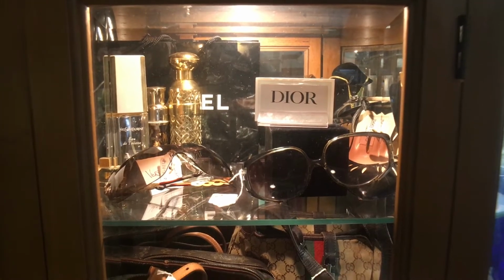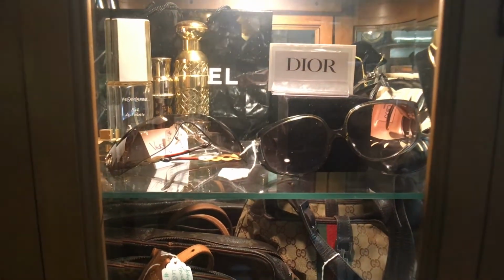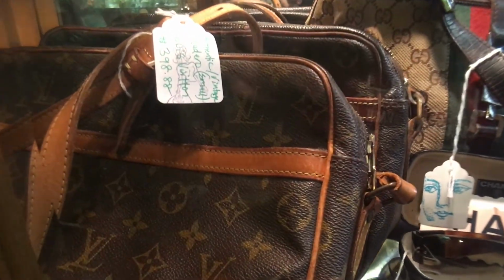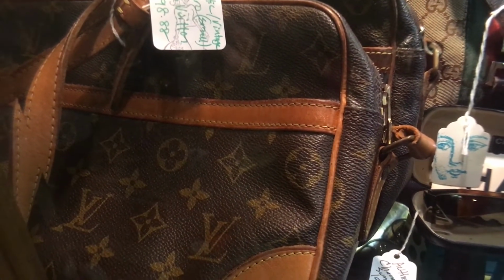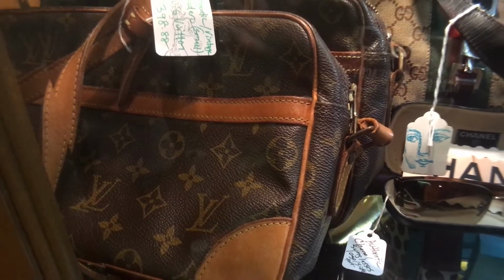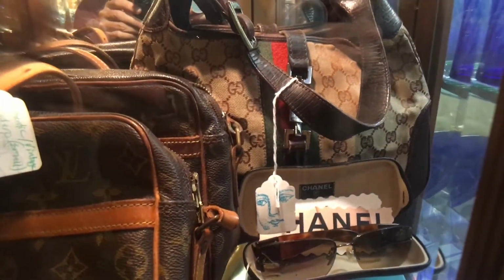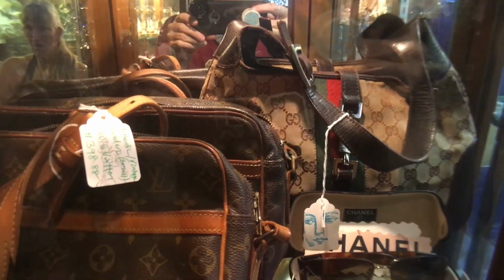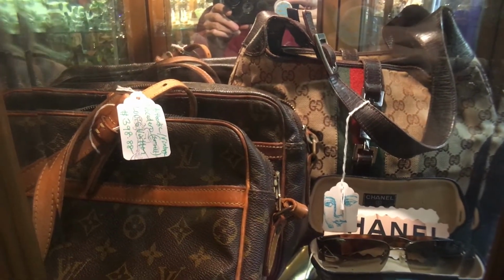With all the jewelry, of course, there had to be accessories, and you see Chanel and Dior. Here is a vintage Trocadero by Louis Vuitton. And you have Gucci in the back. A lot of these are 30 and 40 years old, and people do collect the older designer names these days.